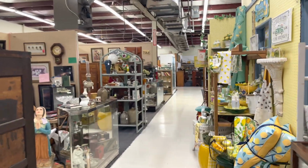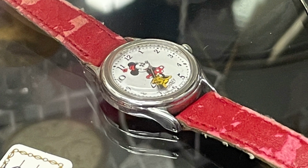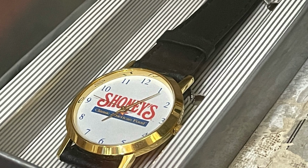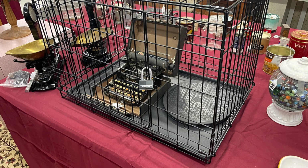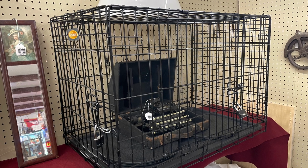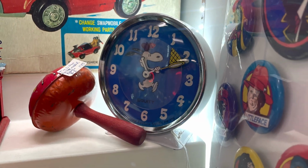So let's just take a look at the stuff I did find. I found this really cool mini wristwatch, Mickey and Minnie, Disney, Shoney's watch that I actually almost picked up just because I have good memories of Shoney's. These poor little typewriters locked in their own jail cells. I'm assuming this keeps people from typing, but it was kind of ridiculous.